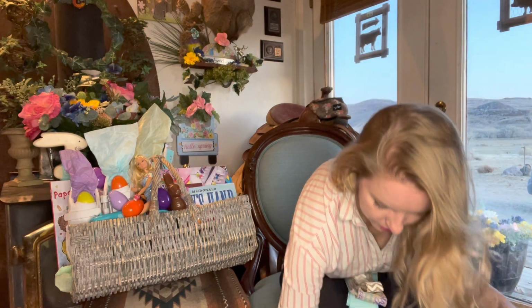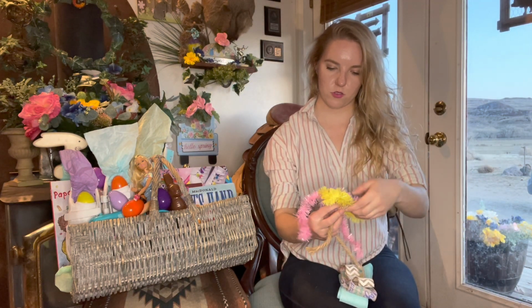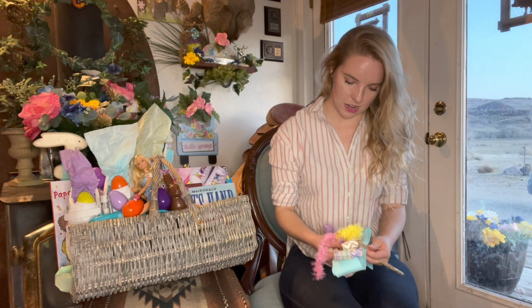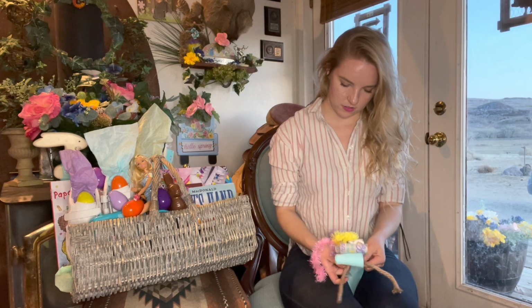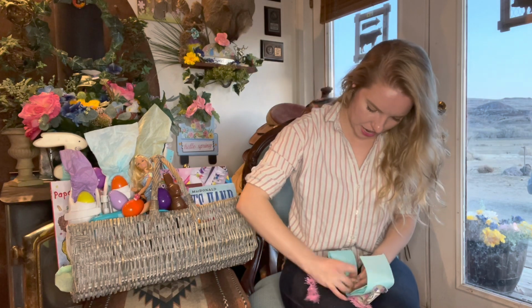I'm gonna take a big old thick piece of twine. I'm gonna wrap it around those. I'm gonna wrap it and twist it in the middle. I'm gonna continue that, and actually I'm just gonna layer it on all of these. And we're gonna tie a knot in the back of our twine.